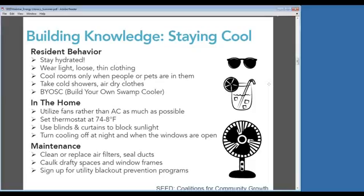Another thing, take cold showers, air dry clothes, especially if you have your clothes dryer in the apartment building or in your house itself. That gives off heat, and it will make your air conditioner or fans or whatever need to work harder to keep cool. And cold showers, even if it's just a quick one, can really help stay cool even when the air is really warm.